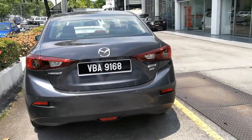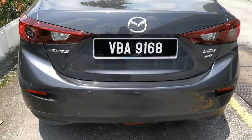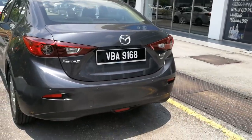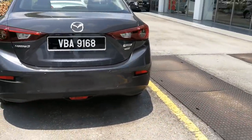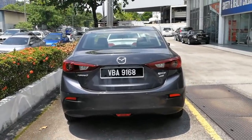Very standard Mazda look. You have fog lamps, just the illuminators. But basically, you have rear fog lights. And yeah, it looks a bit fat. But it's nice. I like how all of it, you see here.